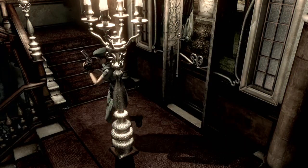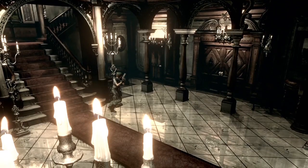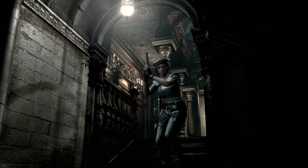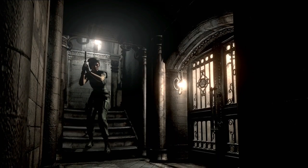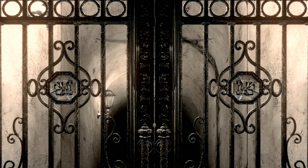Alright, so we want to put the stone and metal object and the other stone and metal object in a certain place in this room. So let's go do that. It's this fun door here that makes a scary noise. Ooh. Wonder what's on the other side of this door.